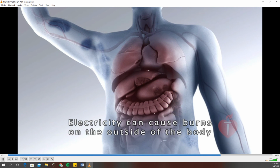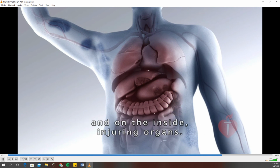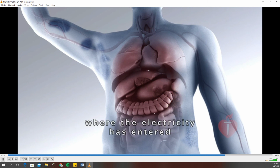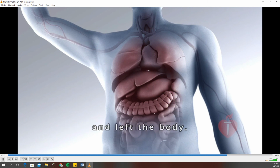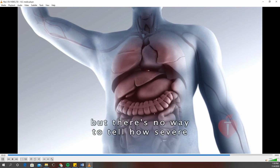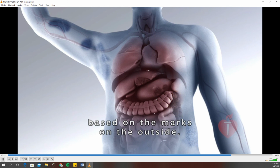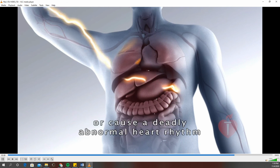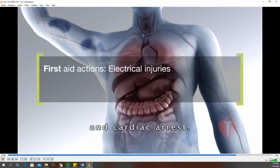Electricity can cause burns on the outside of the body and on the inside, injuring organs. You may see marks or wounds where the electricity has entered and left the body. The damage can be severe, but there's no way to tell how severe based on the marks on the outside. Electricity can stop breathing or cause a deadly abnormal heart rhythm and cardiac arrest.